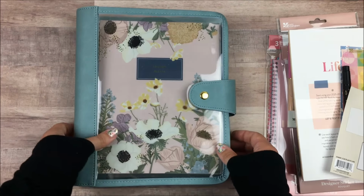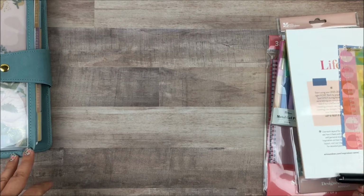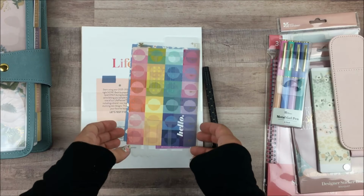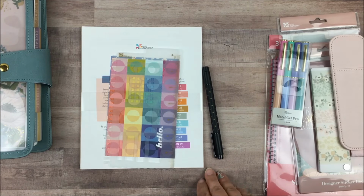So I just love that they came out with some new colors for these. Okay, and then I'll talk about this real fast just because it's on top of my pile here. But these are what you get with the new Life Planner.